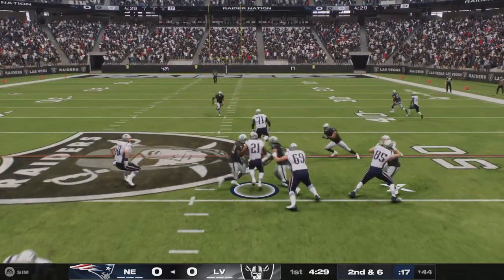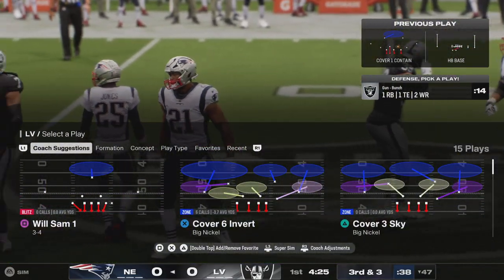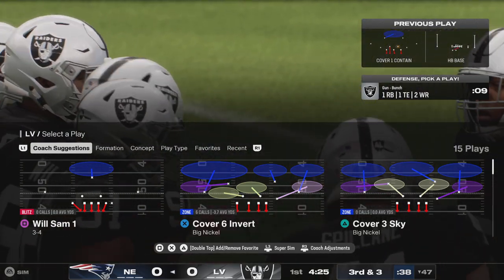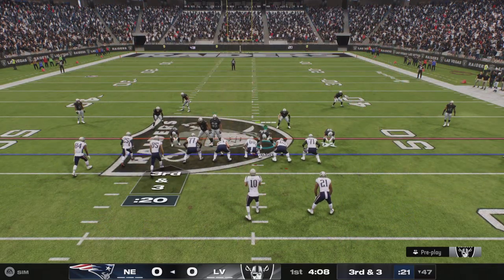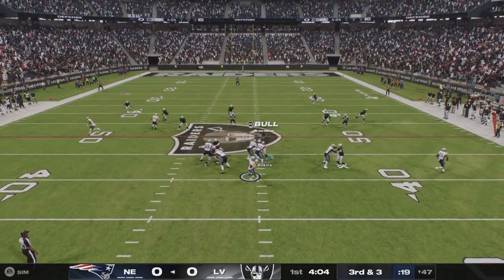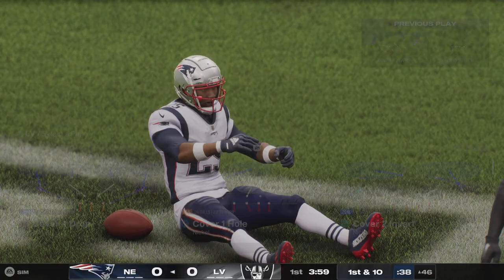Now the man side from Washington, it's Antonio Gibson. That's a short pickup to about the 47. Nate Hobbs in that corner spot will make the stop. He'll come up to third and three. From the shotgun, it's Mac. He manages to get the throw away and completes it.